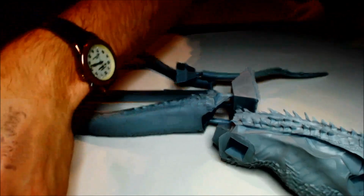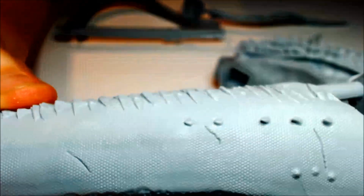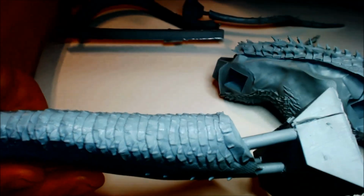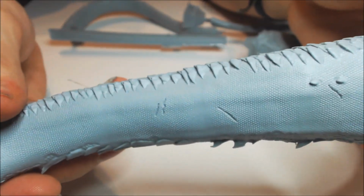So completely phenomenal size, and the tail detail is amazing as well. You got loads of scars. Scars running down. Let's get the lighting right. So guys, there we go. I've just changed the brightness setting, so it should be a lot better now.